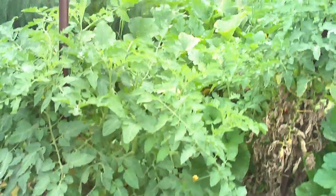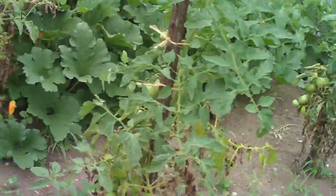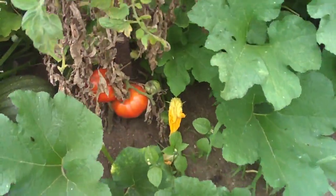Alright, we got the tomatoes. They're doing good. They got a little bit of bottom leaf drop, but they're doing pretty good. There's some nice ripe ones on there. We're out in the middle of the garden here.